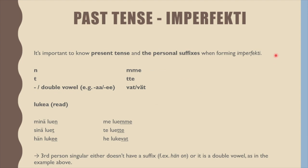As I said, the basis of the Finnish imperfekti is the present tense. That is why you need to be familiar with it and the personal suffixes attached to the verb forms in the present tense. You can see them here. For first person singular, the suffix is n. For second person singular, the suffix is t. For third person singular, the suffix is either a double vowel, such as aa or ee, or then there is no suffix. For first person plural, the suffix is mme. For second person plural, the suffix is tte. And for third person plural, the suffix is either vat or vät.